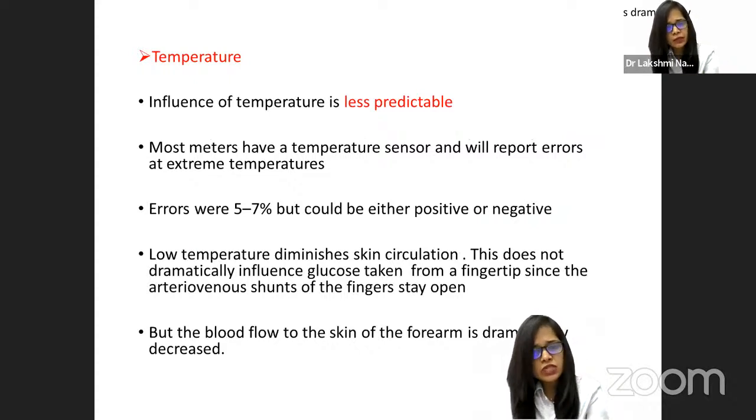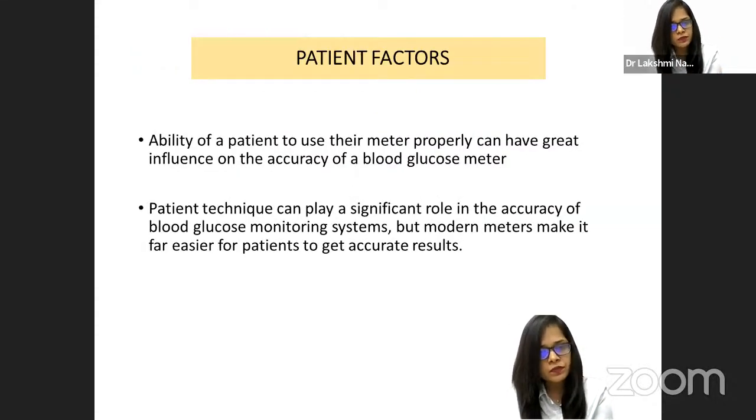What about temperature? The temperature is less predictable. It can either cause higher values or lower values. And most meters actually have a temperature sensor and will report errors at very high extremes of temperature.